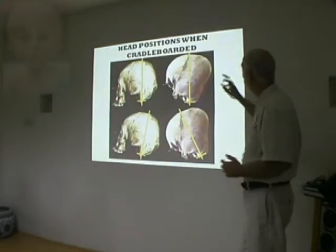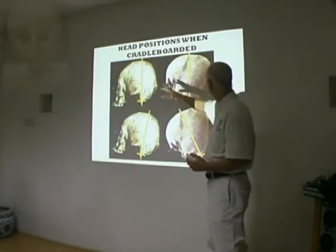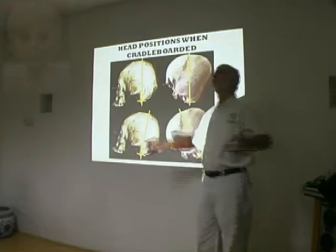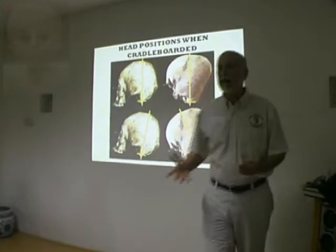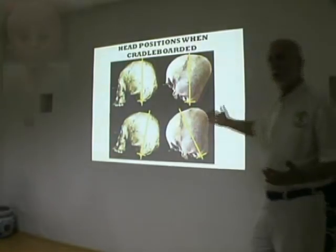Next slide, yeah, sorry. Now this is another thing about cradle boarding, the positions when cradleboarded. This is how the heads are set up. To be cradleboarded, this guy fits perfectly. He's sitting there just grooving, no problem. Put the star child in that, and he's going to die in just a few minutes. Again, a moron can see it.